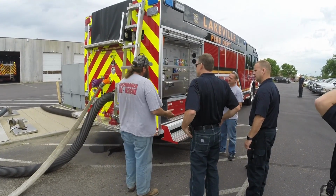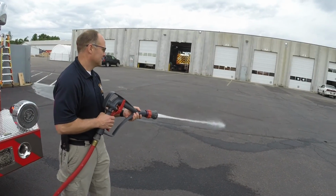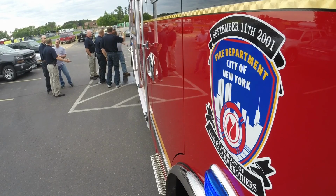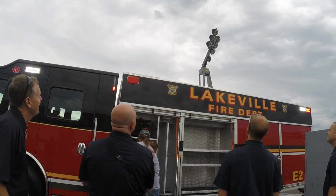What they will do right now is probably develop a list of a few things they may want to add, something they may not have thought of. At the same time, there may be something that doesn't meet their expectations. We hope that's not the case, but it's a big truck. There are a lot of components on it, so it's not uncommon that the department comes up with a few things.